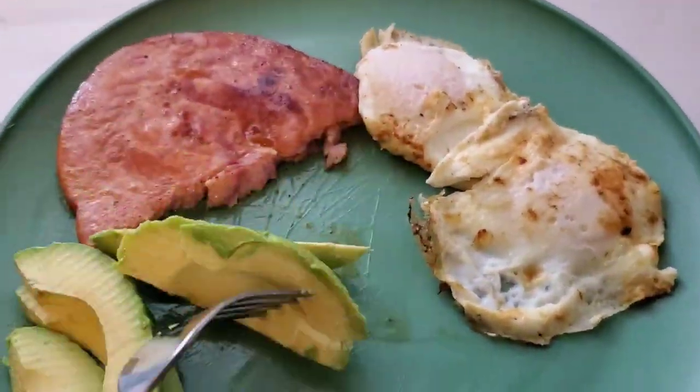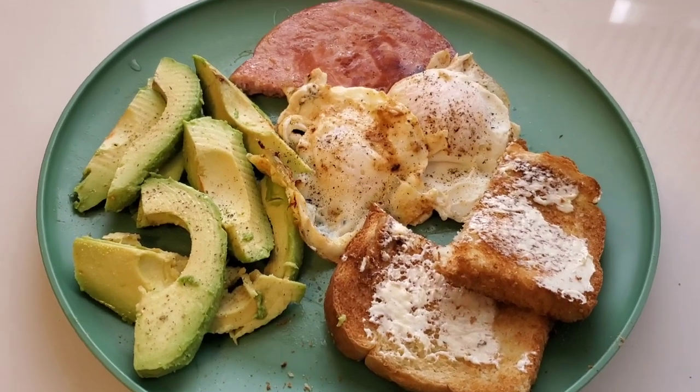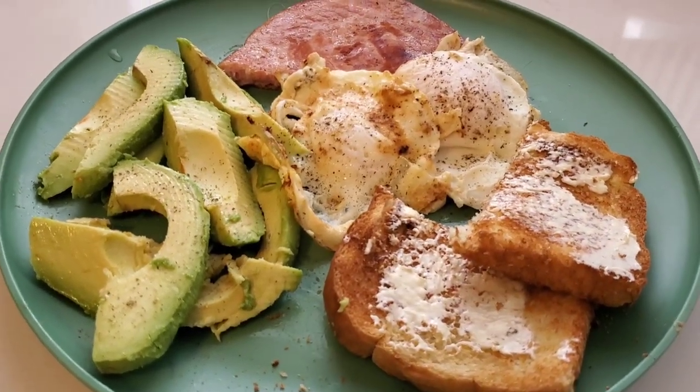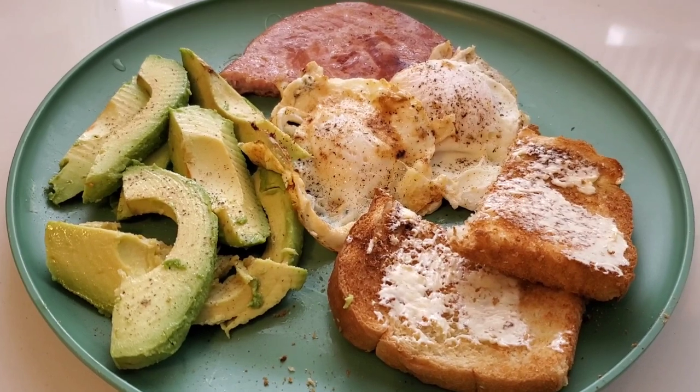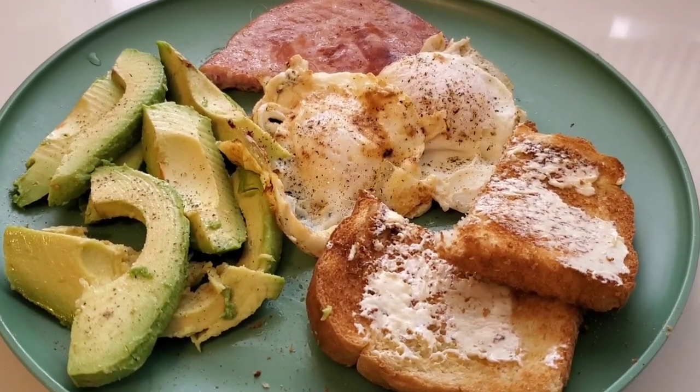I've mentioned many times that breakfast for dinner is one of our go-tos for a quick dinner option. I could eat breakfast food for breakfast, lunch, and dinner any day of the week. It really is my favorite, and there are so many ways to serve breakfast food.